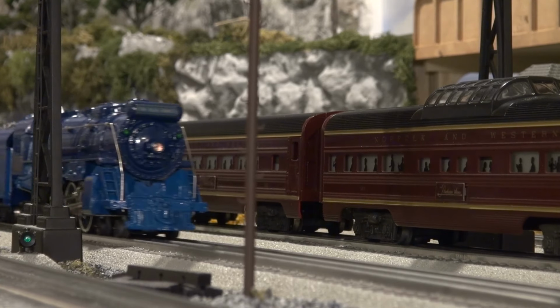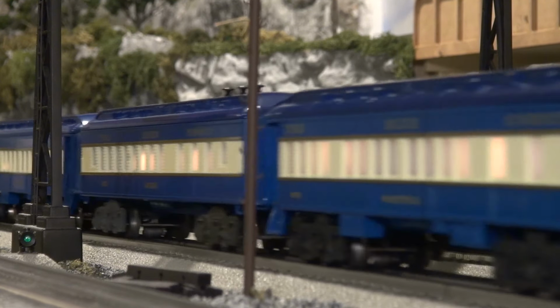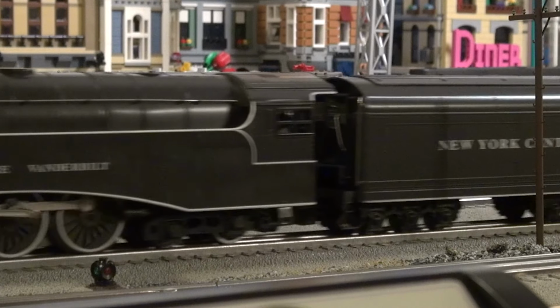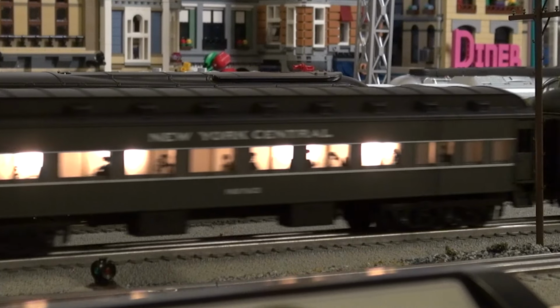The MPC era had several Hudsons as well. One of my favorite sets is the Blue Comet set. It's not even supposed to be a Hudson, but it is. The famous Commodore Vanderbilt Hudson of the 90s with its excellent TMCC early era whistle.